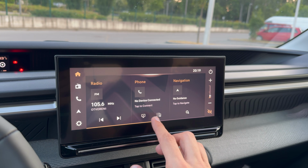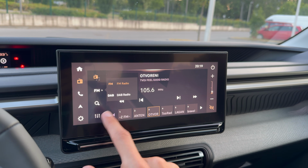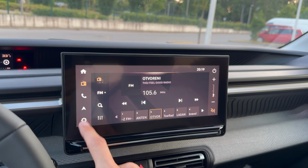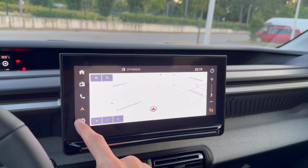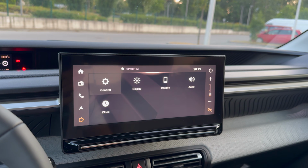Now back to the home menu. Here in the radio you have the radio stations. You can choose FM or DAB. You can switch here from FM to media when you connect. There's a navigation shortcut here, phone calls, and here is the general settings.